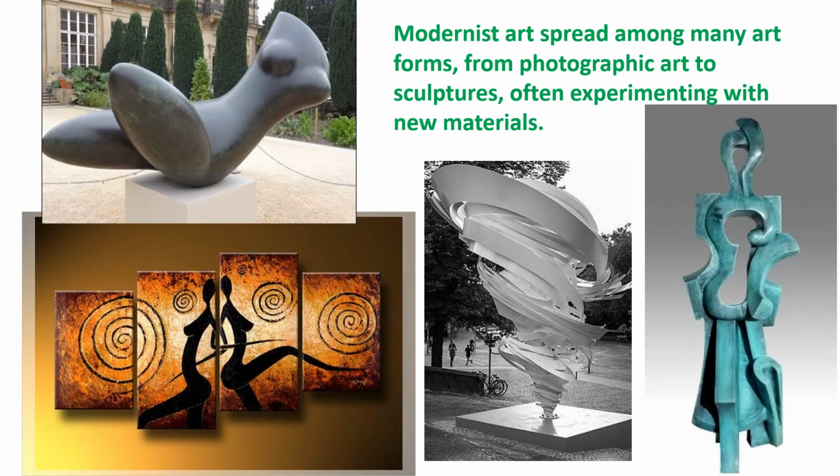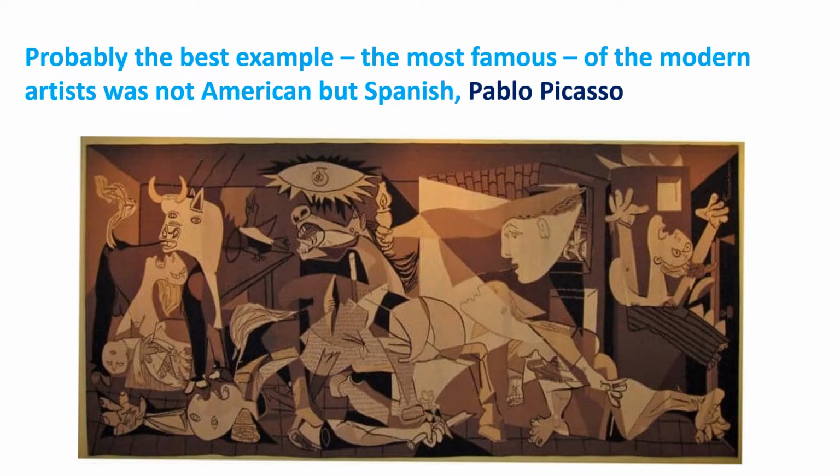Modernist art spread among many art forms, from photographic art to sculptures, often experimenting with new materials. Probably the best example, the most famous of the modern artists was not American but Spanish, Pablo Picasso.